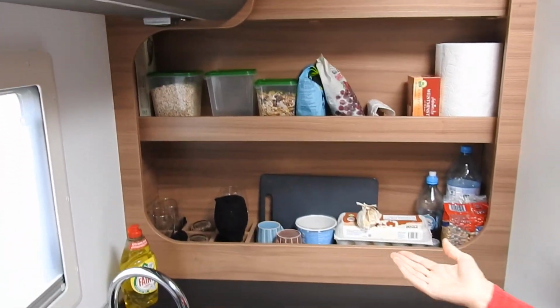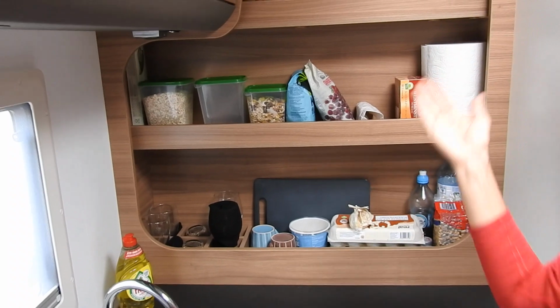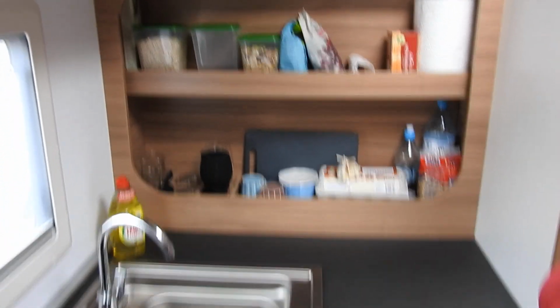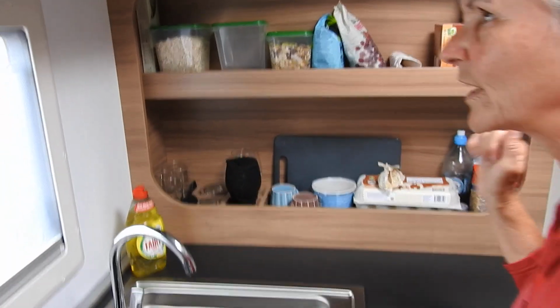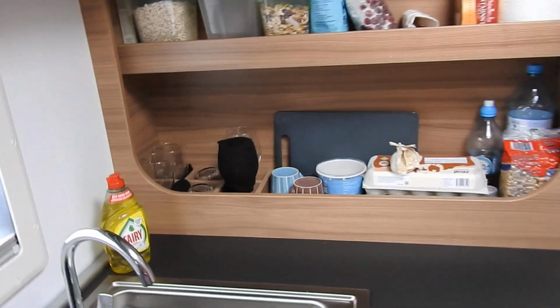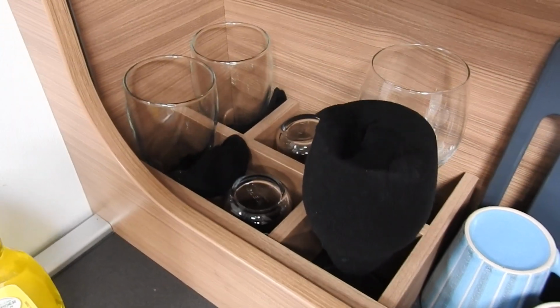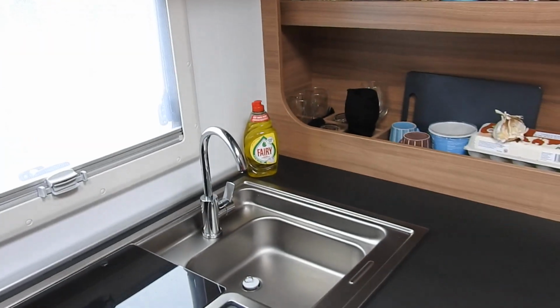Well, when we're staying put, I just leave it up, and I only bring it down for travel. So when we're parked up, this is the way it looks. And we only close the door when we're traveling around, or if we have guests, or maybe if we have company. So we've got all our glasses put away in there, nice and tidy, so they don't rattle and make noise and fall over.